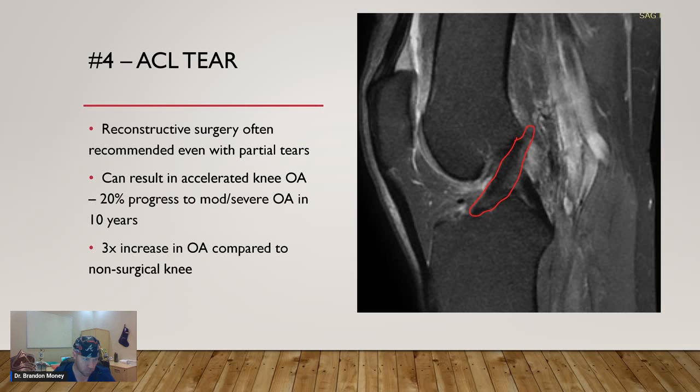And so, with respect to ACL tears, reconstructive surgery is often recommended even in patients that have partial tears, for example. So ligaments are kind of like tendons as far as severity and different grading of tears, just like what we saw a few slides ago. And there's approximately 150,000 ACL reconstructive surgeries that are done every year, many on patients that may not absolutely need surgery. And so even after reconstructive surgery, it can result in accelerated osteoarthritis.